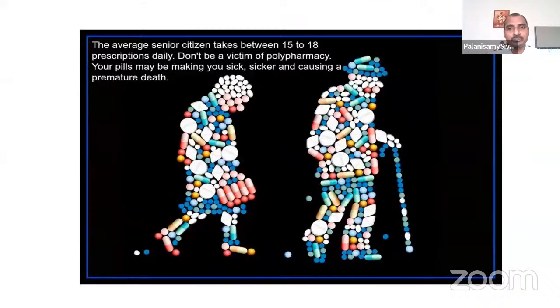Especially in old age people, a study from the US says that elderly people receive 15 to 18 prescription medicines. They are the guinea pigs, because all the drugs are dumped on elderly people and they take more medications. When compared to adults, early adults or youngers, the elderly, the senior citizens, are taking more medications than your normal younger people. At the end of the day, they will end up with a lot of complications.